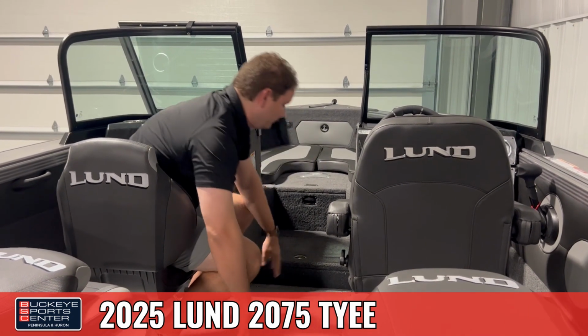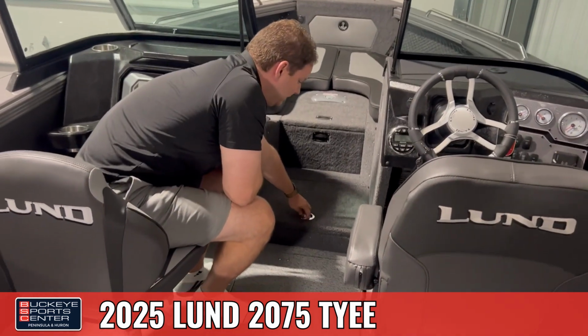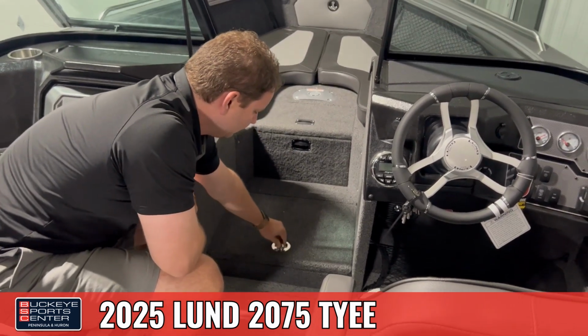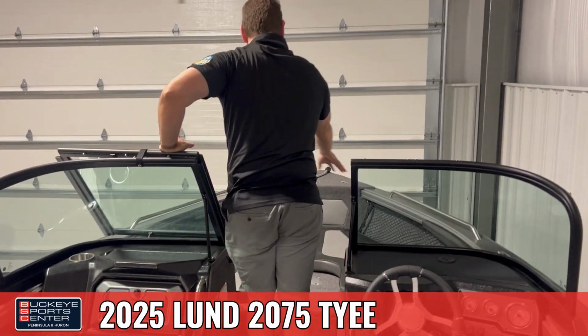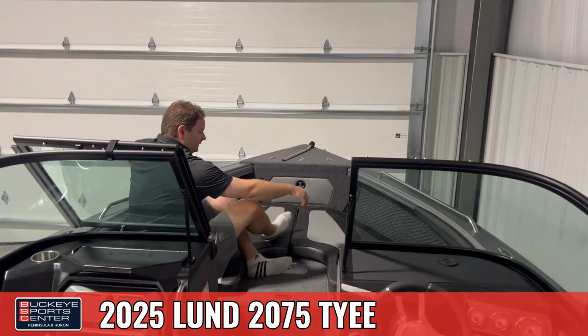This little mini step up to the bow area is great for tackle trays. Kind of a thin, low profile storage, but you can get several tackle trays in there, or ropes or other things you might want quick access to. As we move all the way up to the bow, we've got storage underneath both compartments on either side.